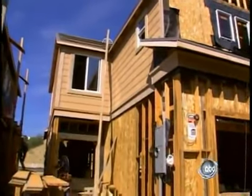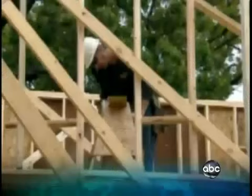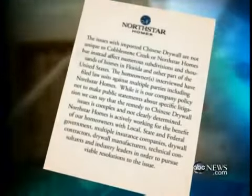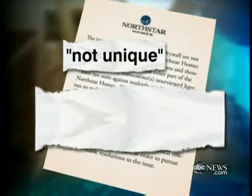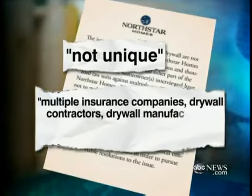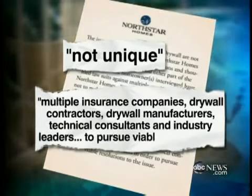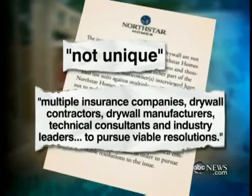Both the Florida and the National Home Builders Associations declined to be interviewed. The company that built both Kathy Foster and the Bookmans' homes sent a statement saying their problems are not unique, and they're working with government agencies and multiple insurance companies, drywall contractors, drywall manufacturers, technical consultants, and industry leaders to pursue viable resolutions. This was our dream home, and now it's our nightmare.